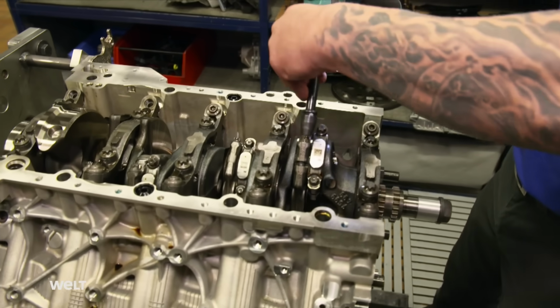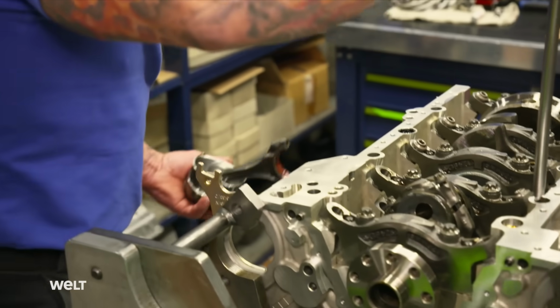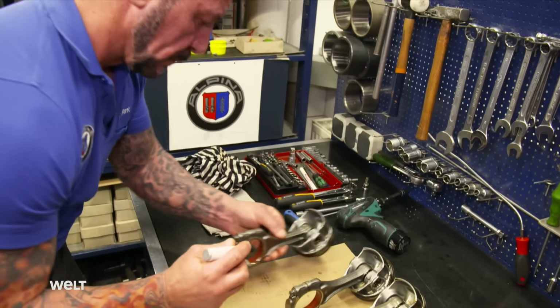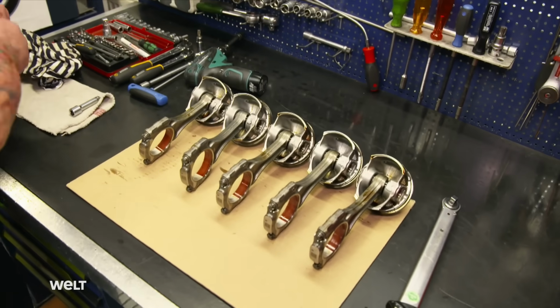But what about the pistons? Have they held up well under the torture? They transmit the force of the explosion in the cylinder to the crankshaft. All 8 pistons will be extracted from the crankcase.